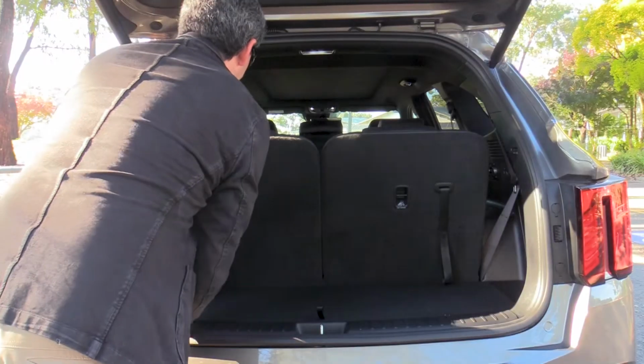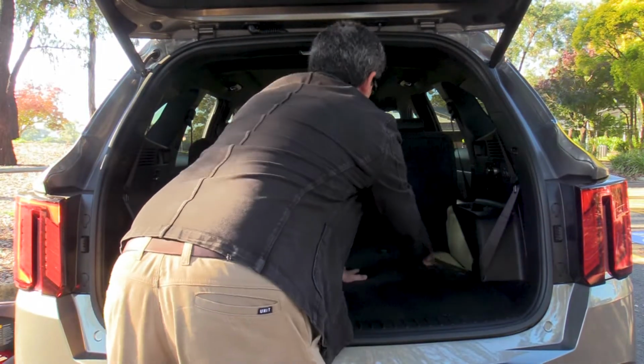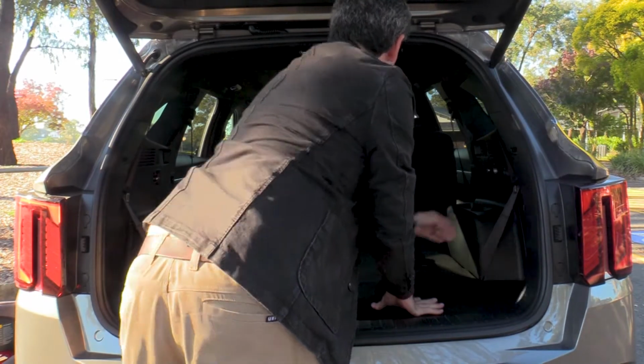But that doesn't mean the car isn't family friendly. Of course, it's a 7-seater. It's just a really good family car with plenty of room in the first and second rows, and that third row is going to be for the kids or for shorter people or for shorter distances, but you certainly have the option there. Otherwise, you can fold those seats down and just enjoy the extra room for boot and storage space as well. So it is versatile, and that's what you want in these sorts of cars, I think.